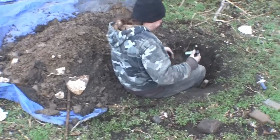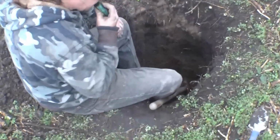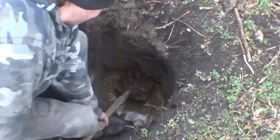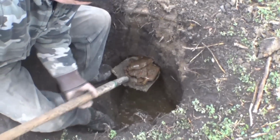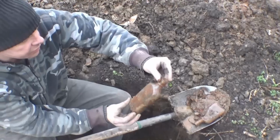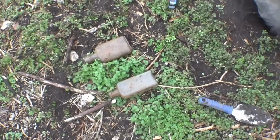We're in another spot now. We're trying to hit a hole shallow enough that we won't have water, but unfortunately we failed. We hit water again. But look at the bottles. Paul's hitting bottles down there. Yeah, they're nothing to brag about. That one's hand blown. A couple of these are machine made. But okay, we're a mixed bag.